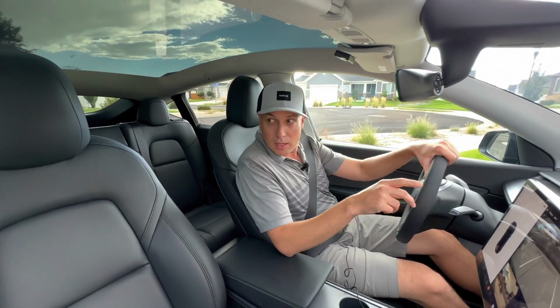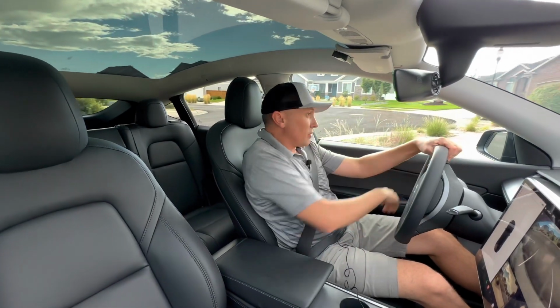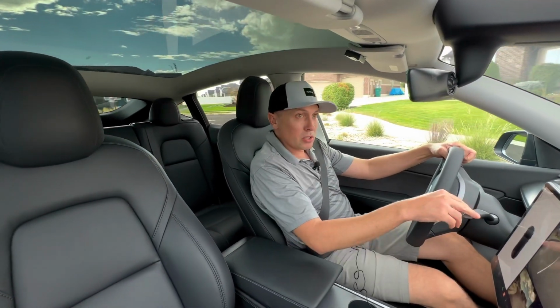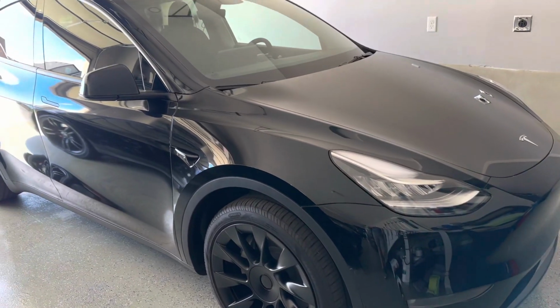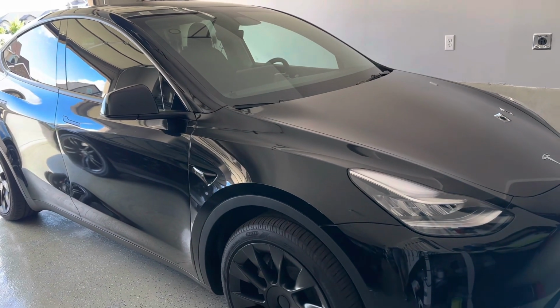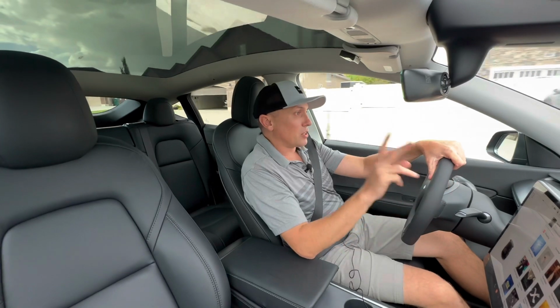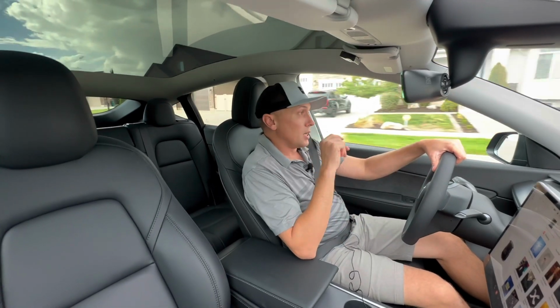So I want to talk Tesla charging, specifically free charging, because that's almost primarily how I charge this car. This is my 2022 Tesla Model Y long range. I've had it a couple months now. I've owned a Tesla Model S for a couple years, and I still have that. So I currently have two Teslas in my garage, and I love them.